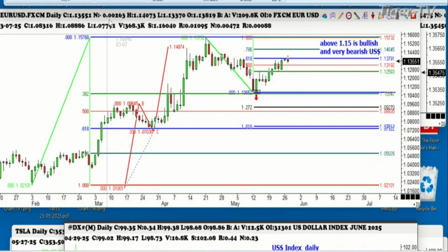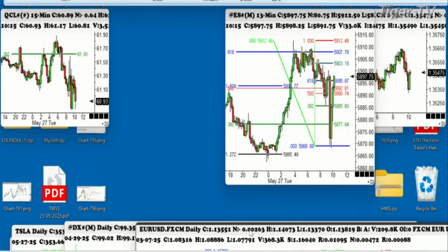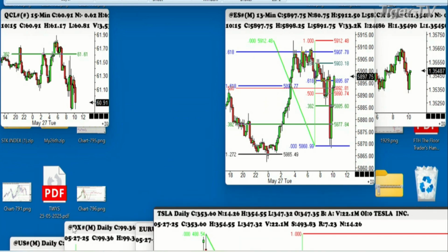Now, let's take a quick look here, since we're watching several of these currencies at once. I want to get this up here to, oh my goodness. Oh my, hold on just a second, folks. I'm struggling here with my throat, and I can't do much about it. So hold on one second.